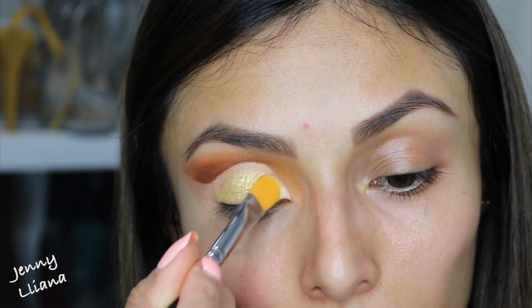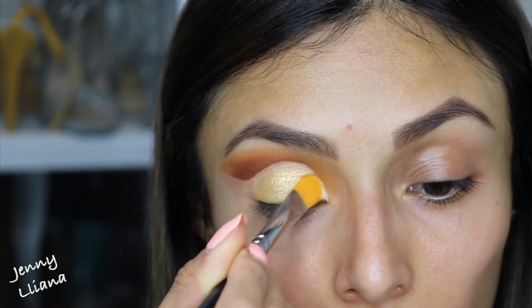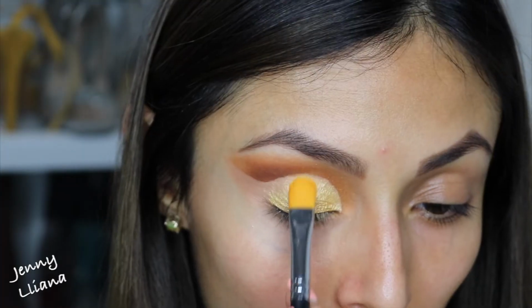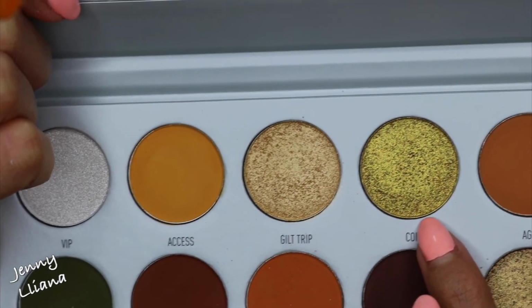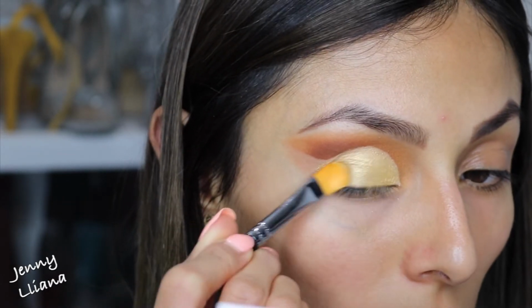I feel like it's not picking up much of the eyeshadow just with the brush dry. Okay, I have to use some Fix Plus on the brush because it's not really picking up the eyeshadow. I do want to use this one. It's called Coin, and as you can see, it's just a little bit deeper, and it actually swatches a little bit more pigmented than Guilt Trip. So I want to see how this one looks just right here on the outer part.